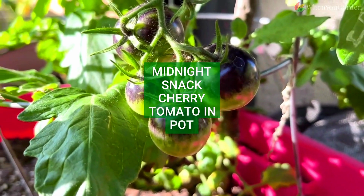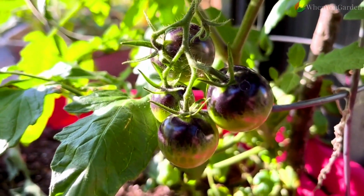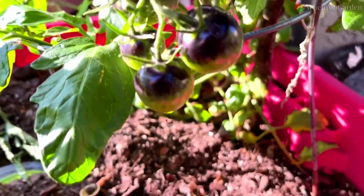Midnight Snack Cherry Tomato in Pot. If you don't have a garden, you can still enjoy your own fresh tomato fruit, since it can easily grow in a container on a sunny terrace.